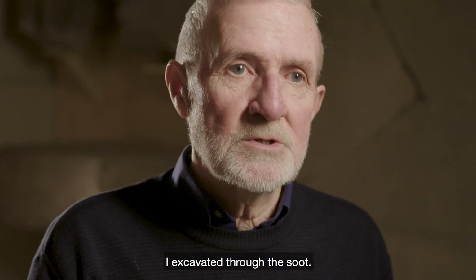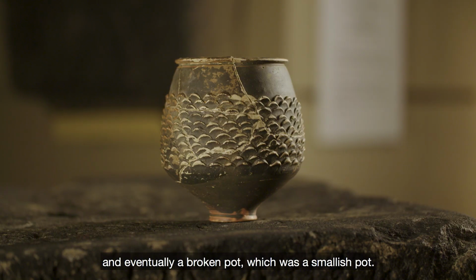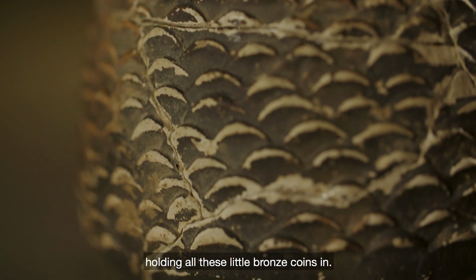As I excavated through the soot, more and more coins came to light, and eventually a broken pot, which was a smallish pot, wasn't complete, but it looked like it had been holding all these little bronze coins.